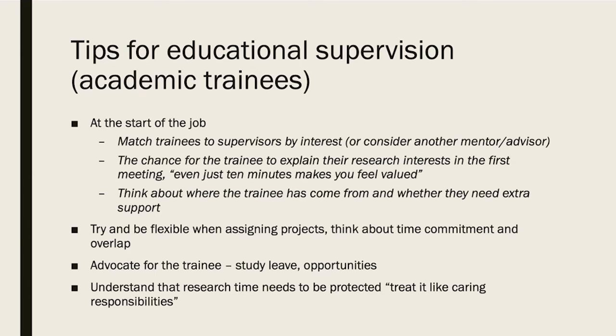Okay. So I wanted to come on to some tips for educational supervisors. These are mostly what people have shared with me as really good examples of things that have been really helpful to them. I would say that it was an educational supervisor that sent me into the academic pathway. I think when educational supervisors are good, they can really change the course of your career, and it can be incredibly valuable. I don't think I've ever had a bad educational supervisor, but I've had some who were truly excellent.